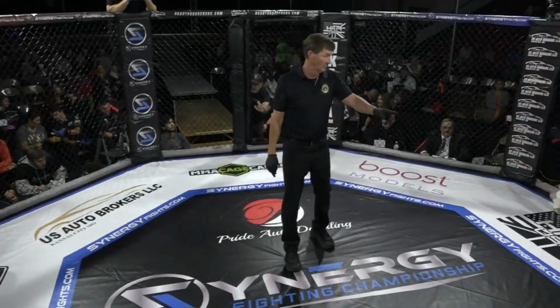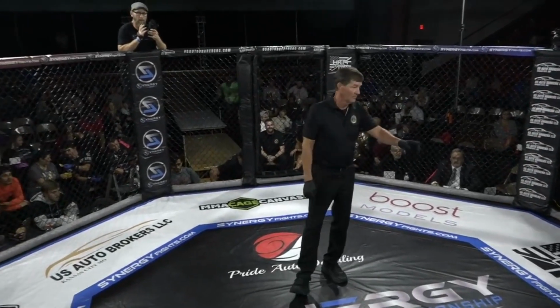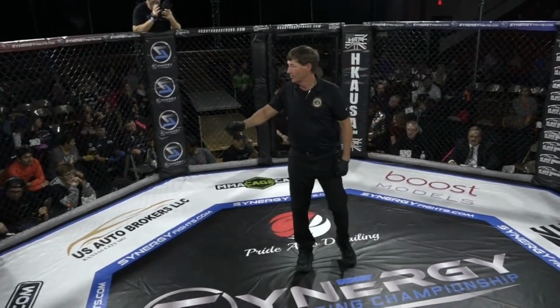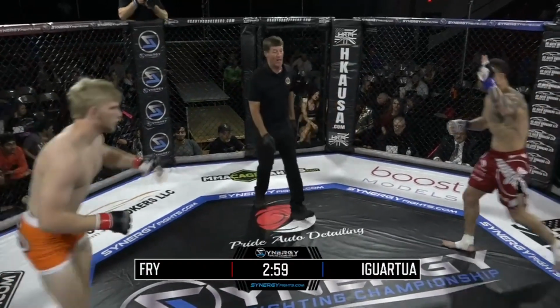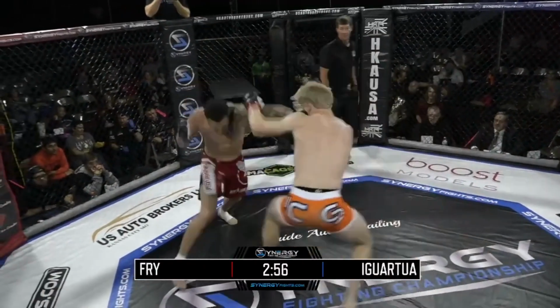And I would not want to stand across from either of these guys tonight. They're both looking in incredible shape. 170 pounds. Mike England getting us ready for the feature prelim fight of Synergy FC 3.